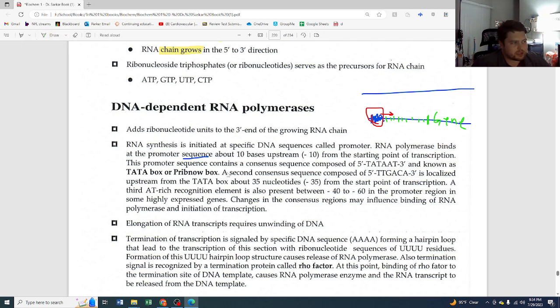So this promoter sequence contains a consensus sequence composed of, from the 5' end, TATAAT. These are also known as TATA boxes, or Pribnow box. I've almost never heard it called a Pribnow box. I've almost exclusively heard it called a TATA box.